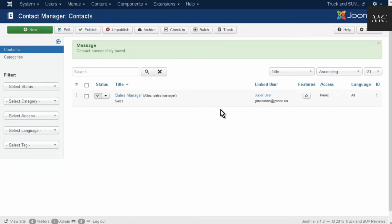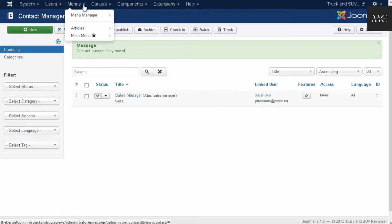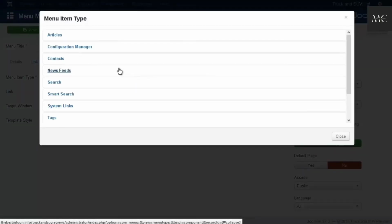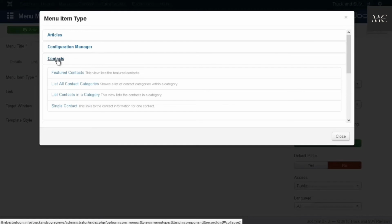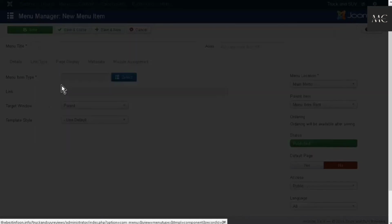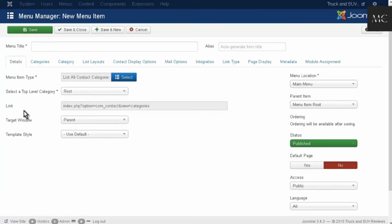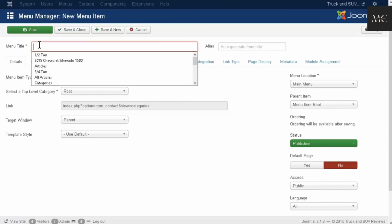Okay, now what I want to do is go and put this on a menu now. So let's go to menus, and we want the main menu, and we want to add, and then we're going to select contacts. Okay, and then list all contacts. Okay, now let's put in here contact us.